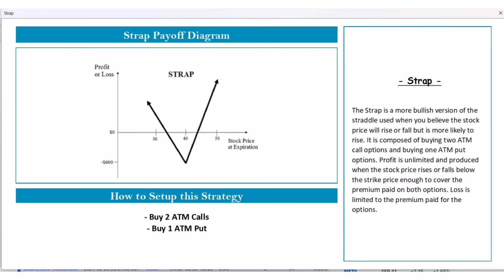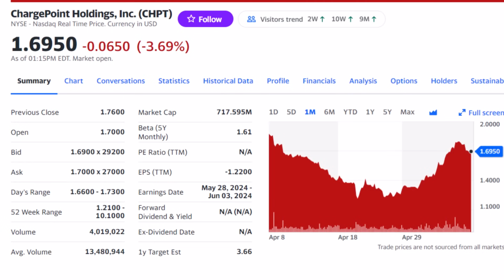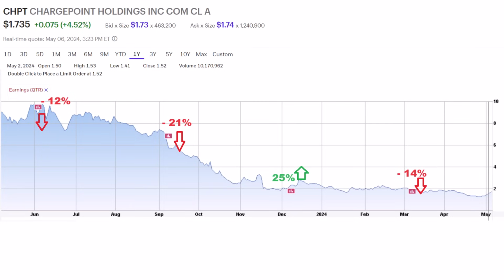For example, if you expect important news to come out or around an earnings report that could either sink the company or drive it higher. I'll use ChargePoint Holdings, ticker CHPT, for our example. The leader in EV charging has been a monster around its earnings reports, falling double digits in the days around 3 of the last 4 earnings and surging 25% in one.